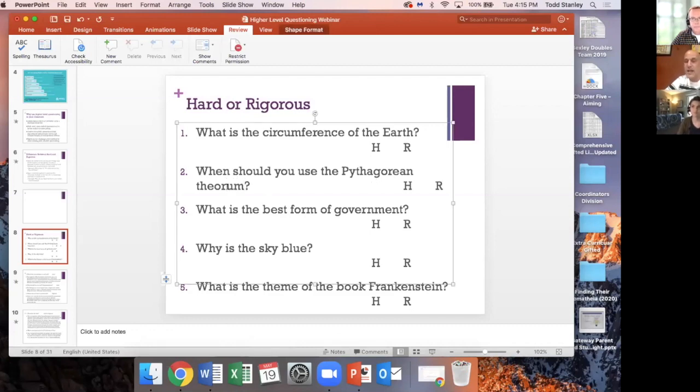What is the best kind of government? Is that a hard or rigorous? Why is the sky blue? Is that hard or rigorous? And what is the theme of the book Frankenstein? And so some people, when I give seminars or give workshops and I run this by, people are actually answering the opposite. So the circumference of the earth is definitely just a hard question.